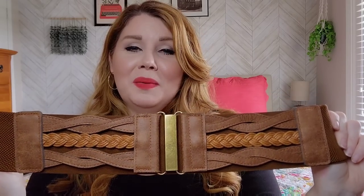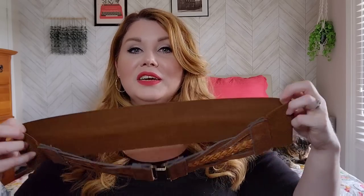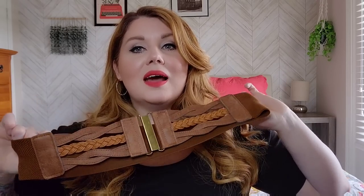Y'all, I love this belt. I pair it with so many different things, as y'all know. A lot of y'all have gotten it and love it. Very stretchy. This is the plus size. I have the dark brown and the black. I believe they have a dark red one too. I do not have that one yet.